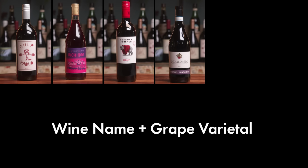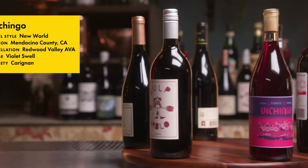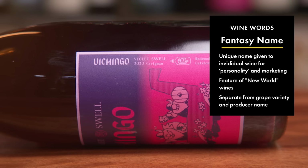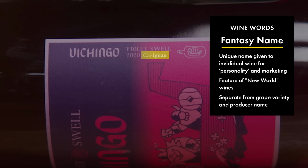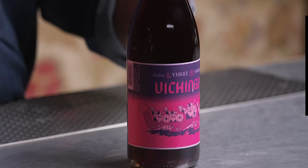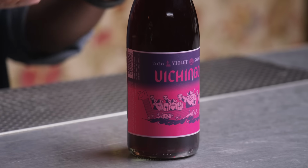Now we're gonna talk about the name of the wine and the grape varietal. The name of this wine is Violet Swell. The grape varietal here is Carillon. This is from California. This is what we would call a fantasy name. Now that I know what the grape varietal is, which is Carillon, which generally you think of crushed violets and those kind of things, it's very aromatic and floral, I would guess that's the reason why they would use this particular name for this wine.